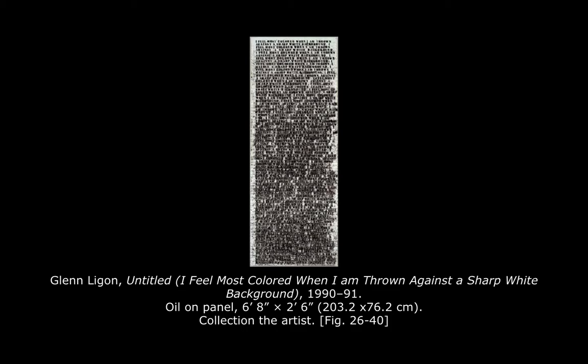Glenn Ligon uses texts and quotations from various sources, such as James Baldwin and Mary Shelley. His works most often explore and probe his experiences being an African American in the United States. Untitled, I Feel Most Colored When I Am Thrown Against a Sharp White Background, from 1990 to 1991, becomes a textual abstraction similar to a Jasper Johns painting. It also shows Ligon's understanding of race in America. The text becomes blurry and illegible towards the bottom of the composition.